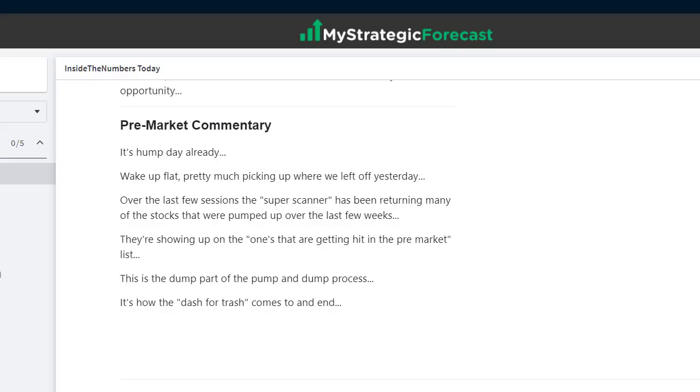Now, that's not that out of the ordinary. Stuff that gets pumped up comes back down. But I'm seeing a pattern. They all got pumped up. They rotated sector to sector to sector. It was the dash for trash. And now I'm seeing the air come out of a lot of them sector by sector, piece by piece. And it's the dash for trash. And then all of a sudden, one day, the dash for trash will be over. And it's all part and parcel to the topping process. That's why I'm discussing it.